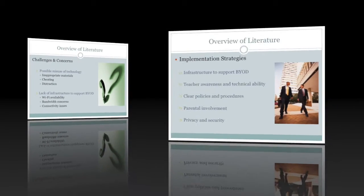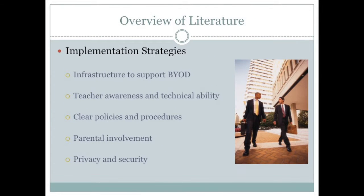And then the final thing that I saw that kept emerging was implementation strategies, points to consider that should be addressed when you try to implement BYOD. Much of the literature related to this had to do with having the infrastructure and support in place, teachers being aware of technology and having technical capabilities themselves, the ability to use this technology, having clear policies and procedures in place, needing to get parental involvement, to have the parents involved in the process, and then your privacy and security concerns that are always going to be present when you start utilizing technology.